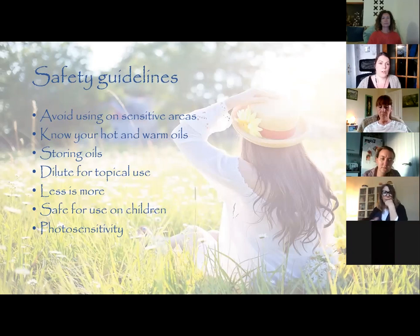Know your hot and warm oils. So your hot oils would be clove, cinnamon, oregano, cassia and thyme. And hot oils must be diluted when you're using topically. They do have a very, very hot sensation if they're not diluted properly, and I have experienced that with oregano, and I can definitely say that it's very warm.